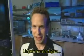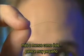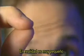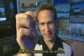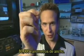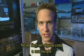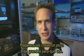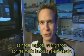An average human hair, kind of like this one, seems pretty small. Well, no, it is pretty small. But it is about 80,000 nanometers wide. So the scale of nanometers is way small. There's no easy way to ever see anything at that scale. Let's make things a little bigger so you can get an idea of how small things in the nanoscale really are.